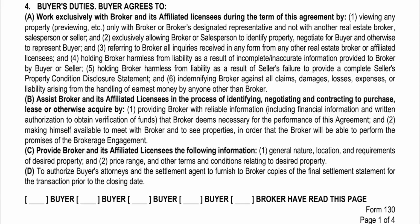You'll also notice there that there's 4 buyer lines for them to initial, and also a place for the broker to initial or the agent underneath the broker to initial. It doesn't necessarily have to be the broker in charge. It's you as the affiliated licensee to initial that as well. All right, section 5, the compensation of broker. This is where the biggest change was made in this contract in this latest revision. And so therefore, I am going to read the entire thing.